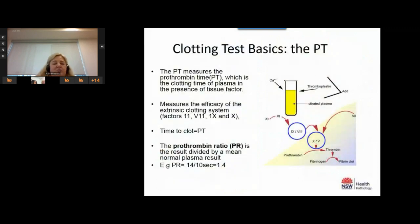Okay, so now I'm going to talk to you a little bit about what is the INR. And to understand what the INR is, the first thing you have to understand is what are clotting tests. Now, the two clotting tests we use to assess patients are essentially the prothrombin time, or PT, and the activated partial thromboplastin time, or APTT. I'm only going to be talking about the PT today because it is the basis of the INR. The INR is just a modification of the PT.